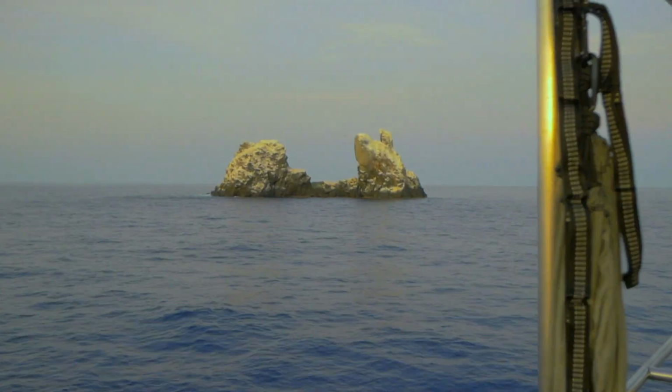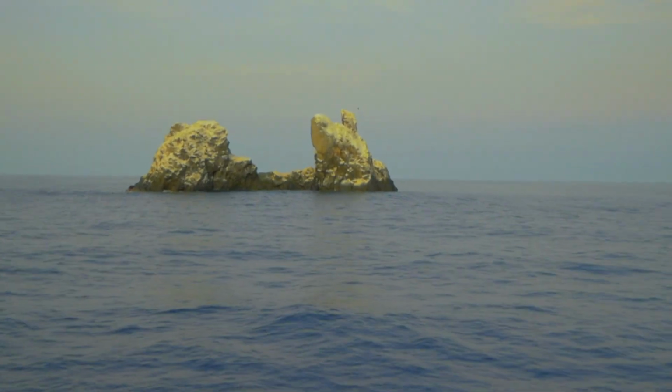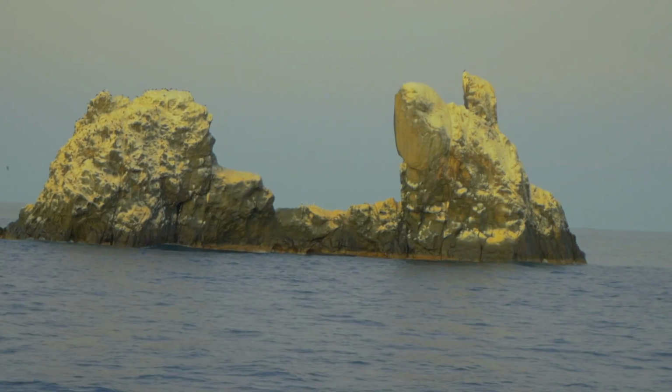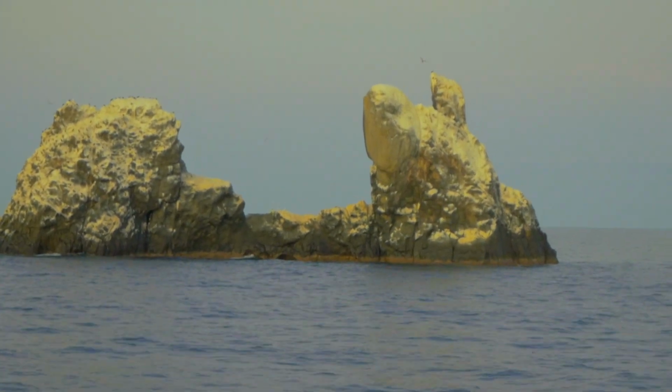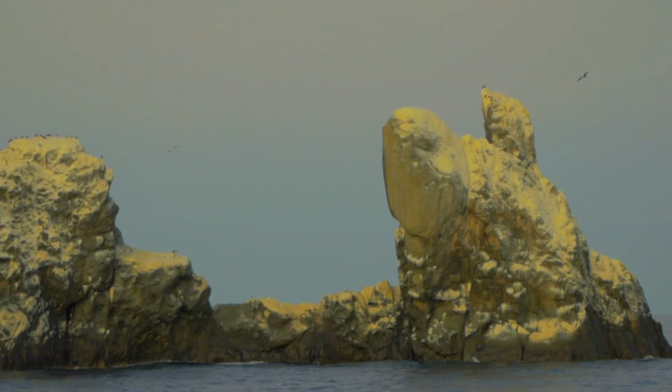And that white stuff on top is bird poop. If you want to have a look at that, here you go. Let's do that. This is fishing grounds. What is this called? Roca Partida. There we go. All that bird poop. It's because there's birds all over it. If I zoom in, you can see it right there. Around it.